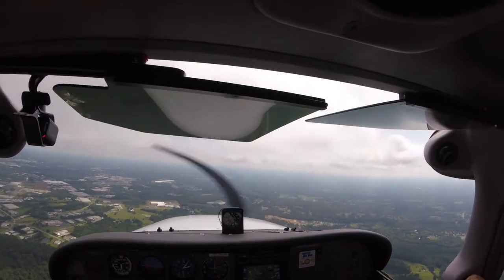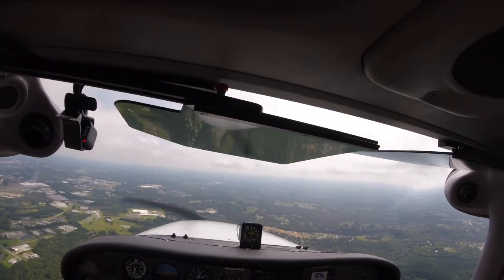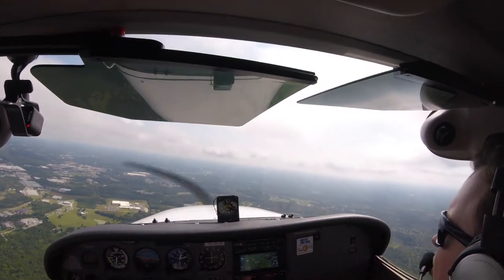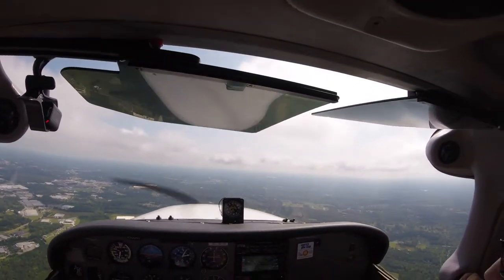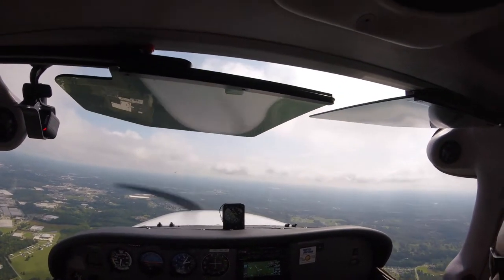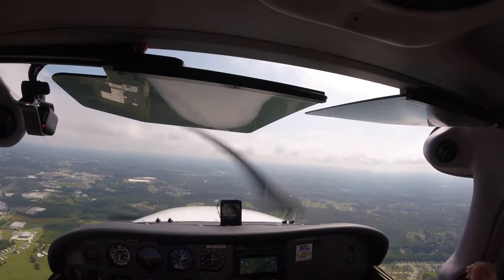We want to stay 500 below this cloud level. It looks like we're right there at it. Reduce the power because I'm going to sure. That's correct. Yeah, go ahead and reduce it. As we speed up, because that propeller is directly fixed to the engine, it's going to start spinning. Yeah, having a hard time going down.